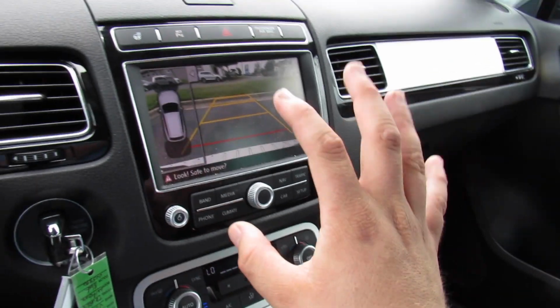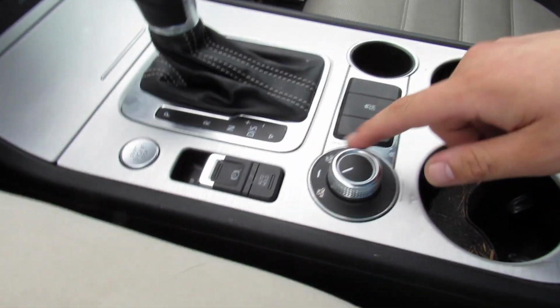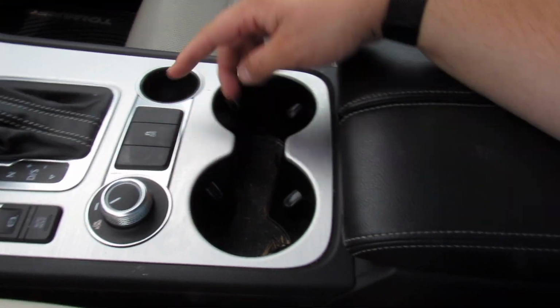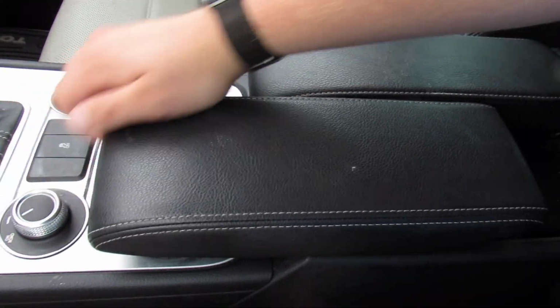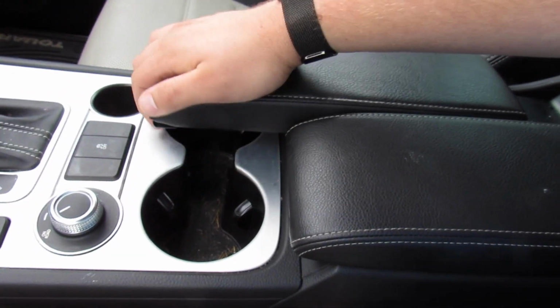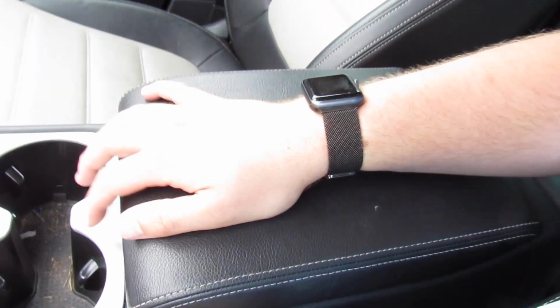Reverse, as I mentioned, this one does have a rear backup camera as well as your front and rear parking sensors. You have your on-road and off-road controls right there, traction control on and off, and then two cup holders as well as some storage right there. Your armrest in the center is split adjustable, which is very nice. Typical Volkswagen as well. And inside, you have more storage as well as your USB in there.